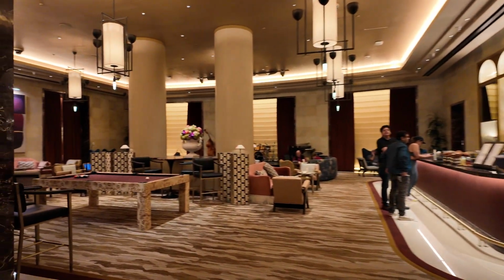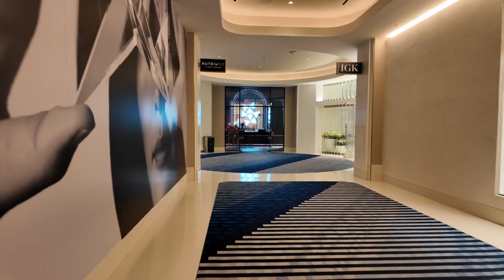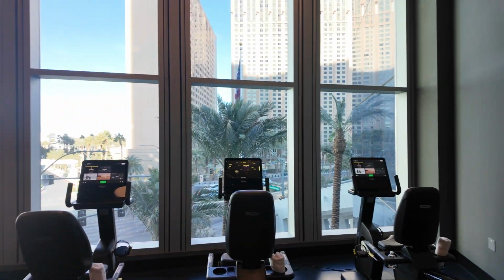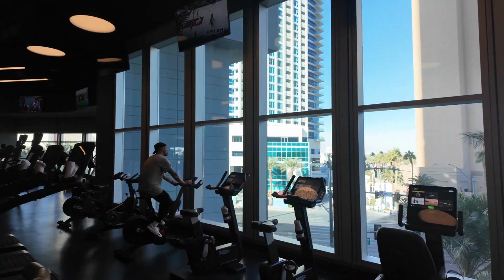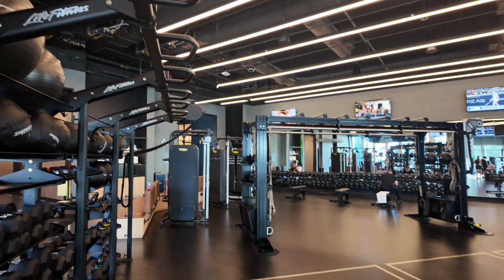Just off the elevators to the guest rooms here is Nowhere, and they have cool billiards in here, so an impromptu billiards game might be fun. And then right next to it is going to be the resort's gym. And I think this might be the most impressive gym that I've seen in Las Vegas.